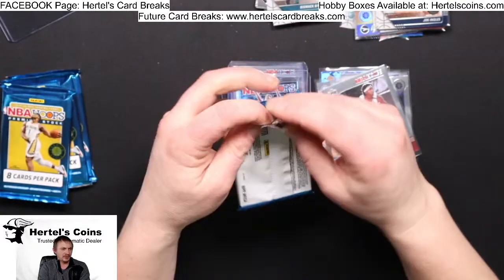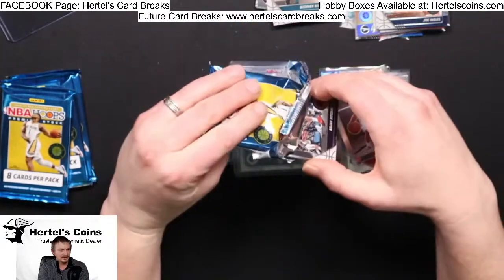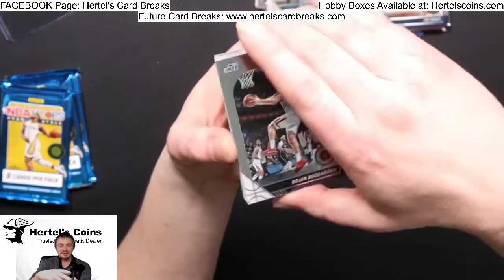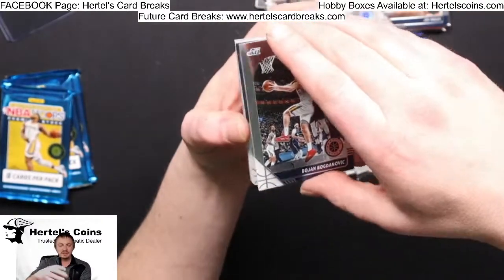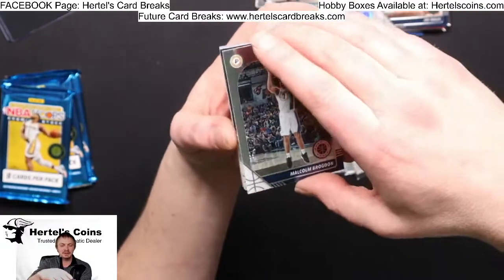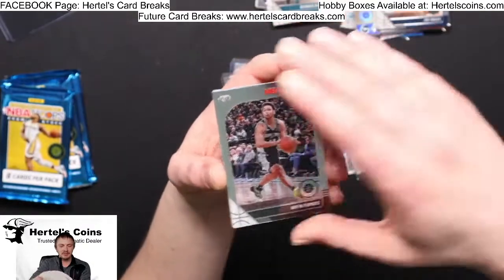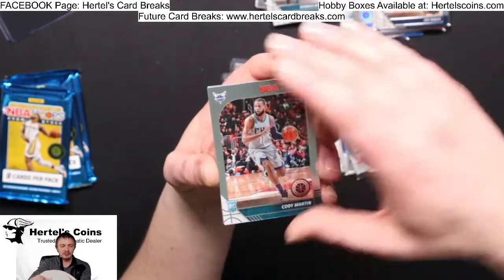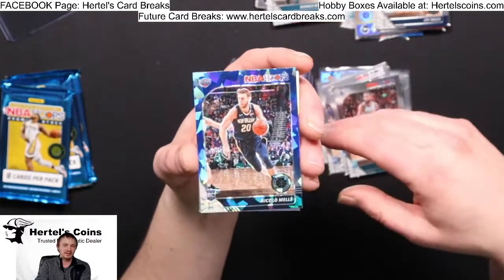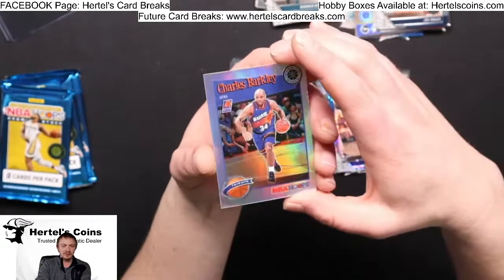LeBron or Horton-Tucker. All right. Let me get some LeBron in there. Yeah, the Davis Blue Ice was cool. Bojan from the Jazz. Tristan Thompson. Malcolm Brogdon. Nurkic. Brian Forbes. Cody Martin rookie. Blue Ice Nicolò Melli from the Pelicans. And a Charles Barkley silver tribute.